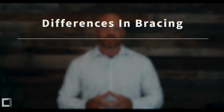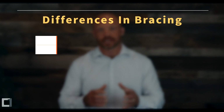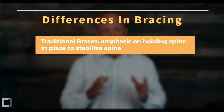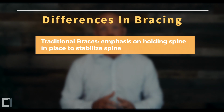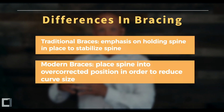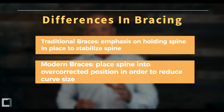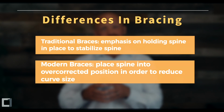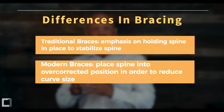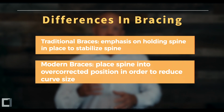So the biggest difference is that traditional braces like a Boston brace are designed to try and hold the spine in position by squeezing it using a three-point pressure system. Whereas modern bracing like the ScoliBrace not only wants to reduce the progression of the scoliosis curve, but in many cases correct the curve or reduce its size by putting the body in a 3D overcorrected position.